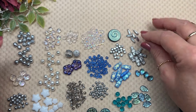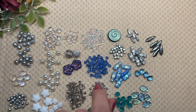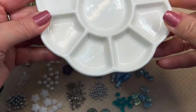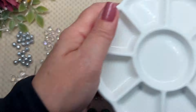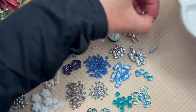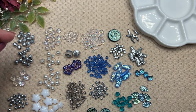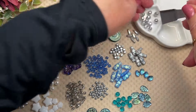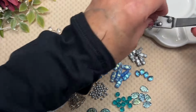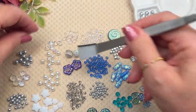And so I'm going to just clean up my mat real quick, and I want to make a project. What I'm going to do is take a little dish here, and I'm going to put in this dish the things that I think may go into my project. So it'll just be a second for you, but I'm going to gather up the things that may get used, and I will be right back with my project.